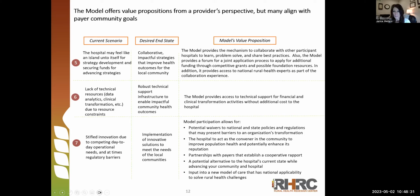We like to call it the cohort experience, where you actually get to embrace with people that are on a similar journey and learn from each other within a safe space. So key learning, this cohort experience has probably been one of the most talked about benefits of our participant community. Obviously, lack of technical resources: we offer through the RHRC a robust technical resource infrastructure to support our hospitals on this new journey. And then certainly stifled innovation. Within the program, we've been able to provide some flexibilities to our hospitals to test innovation in a safe space within a payment model. So again, they're the things that we like to call the WIFMs.